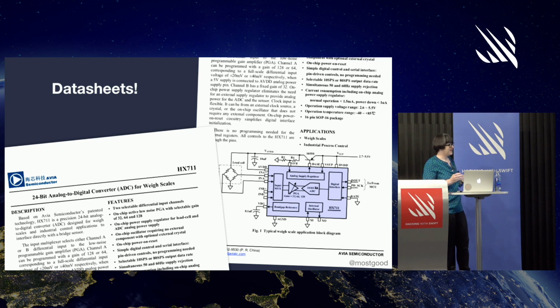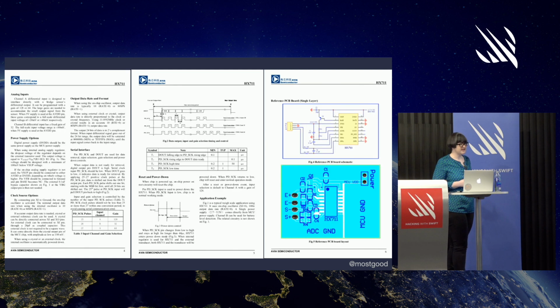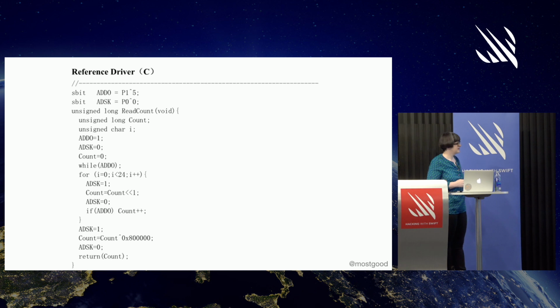Now, we have to figure out how to actually use this because it's not supported directly out of the box with Swifty GPIO. So we're going to look through the data sheets. The data sheets are a really crucial part in building circuits and working with electronics. They're like the instruction manual for components. They explain what it does and how to use it. They list things like features, specifications, block diagrams, pin descriptions, assembly code.